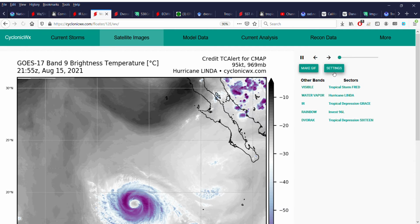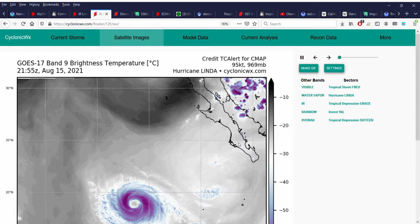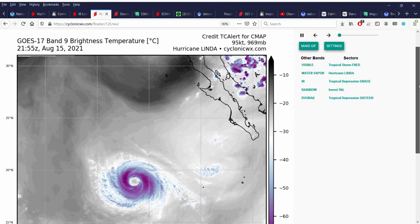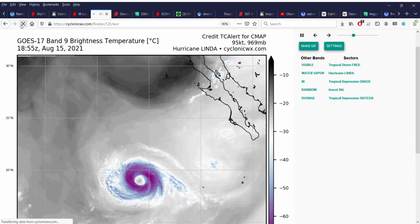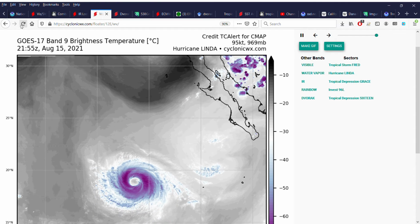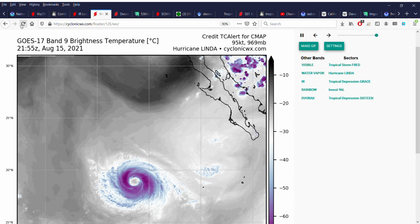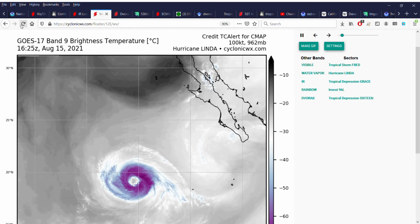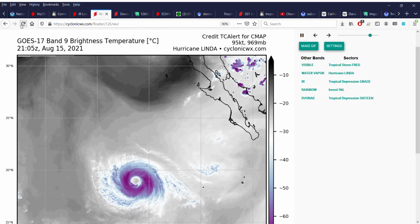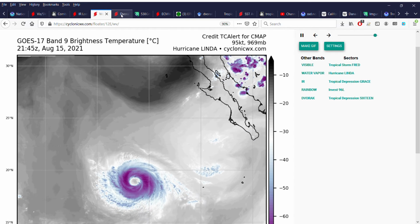You can see a water vapor. Oh wow, it's really neat. I forgot this site had that imagery. I'll show you the water vapor loop here. I'll try and show a bunch of things. You can see the potent hurricane evolving and keeping out some of the more stable areas to its north and west, based on its basically bandless structure.